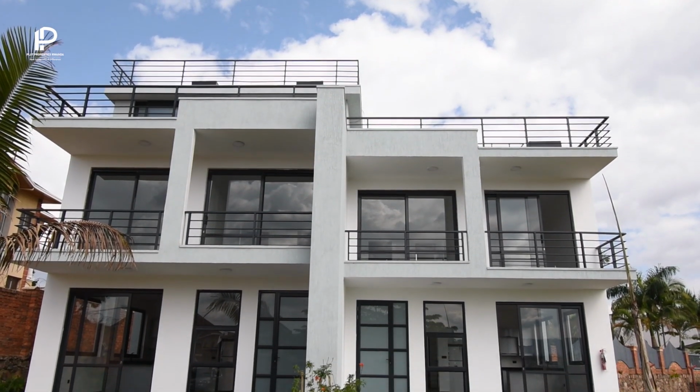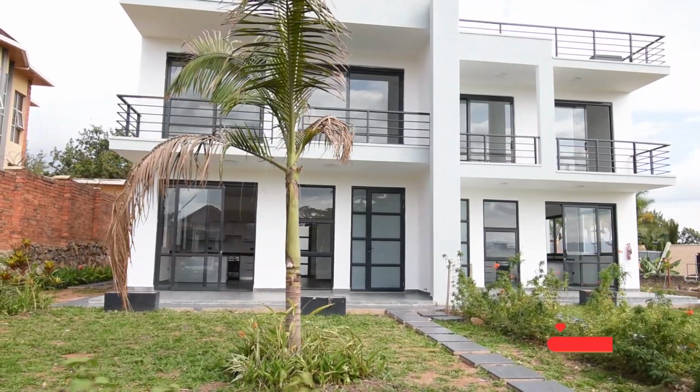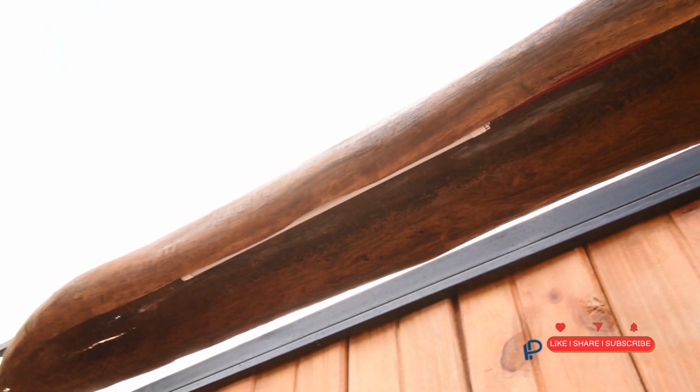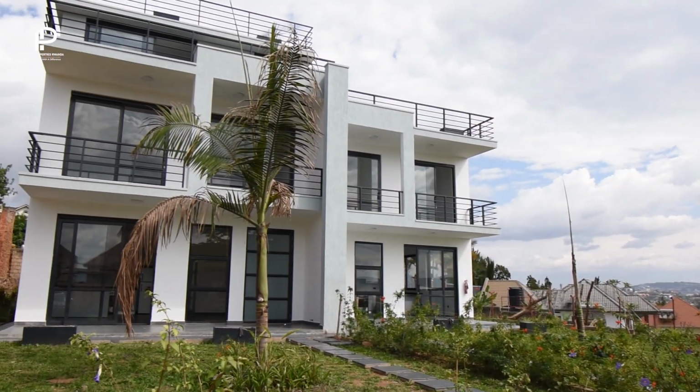This amazing property consists of two houses in the same compound, in a newly completed multifamily complex with a big garden, parking lot, and magnificent views of Kigali. The two houses share a compound.